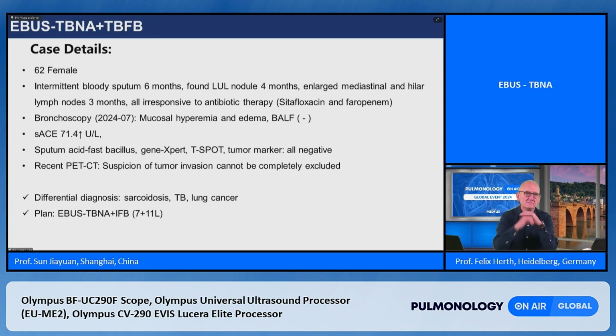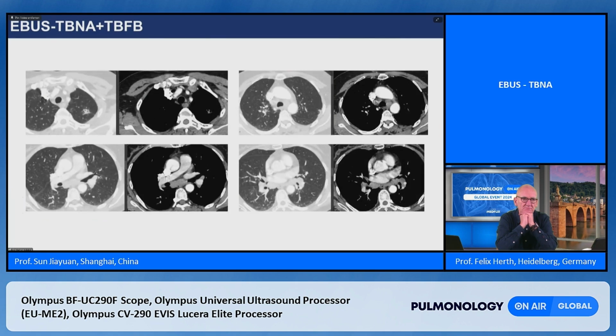So we think the patient's first diagnosis may be sarcoidosis. The differential diagnosis may be TB and lung cancer. So we want to perform EBUS TBNA in combination with intranodal forceps biopsy. Next slide.